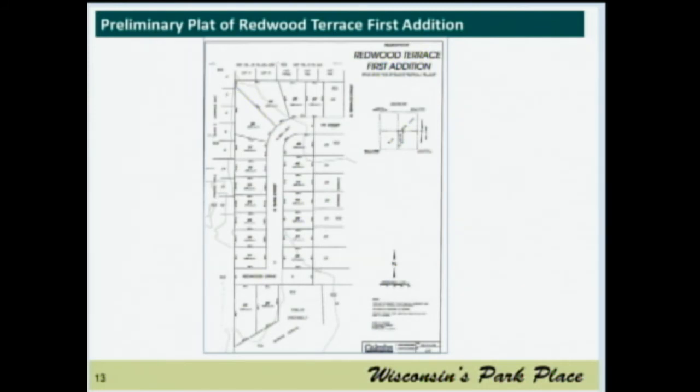Staff also recommend a note on the final plat to restrict driveway access on lots 37 and 38 along Redwood Drive to maintain at least 30 feet from the edge of the Redwood Drive pavement. This will provide sufficient space for backing vehicles to exit each driveway without driving off the edge of the pavement and onto the neighboring undeveloped property to the west.